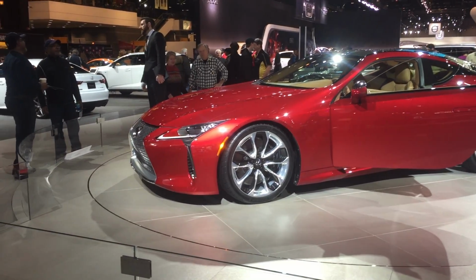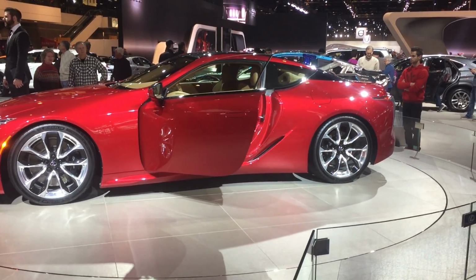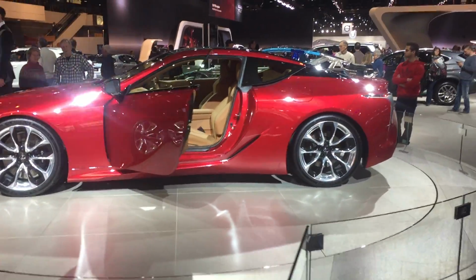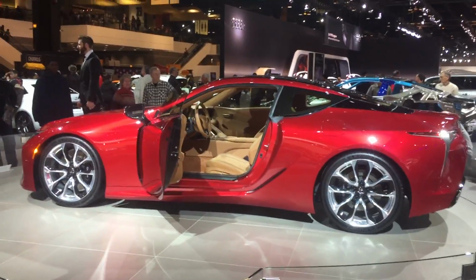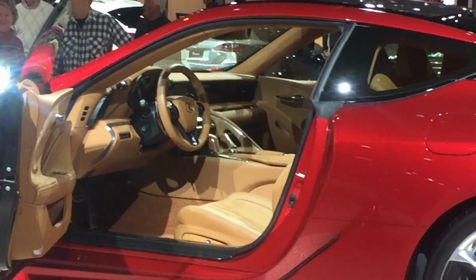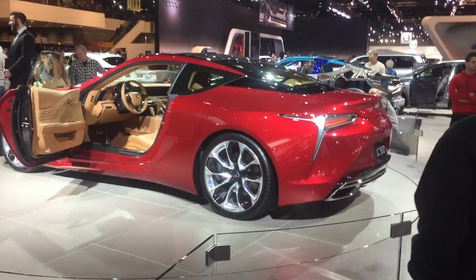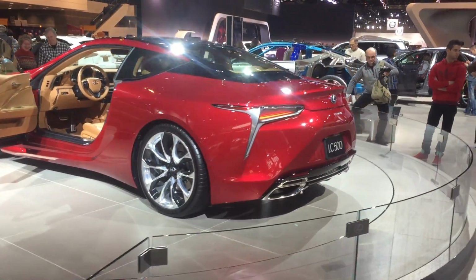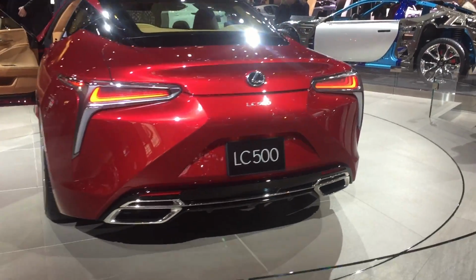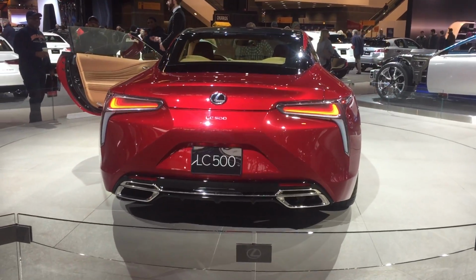Great work on the front design, the grille, the crease, the headlights, the wheels. Everything is very, very close to the concept spec. Even the wheels are about the same design. The mirrors are obviously different, but the interior looks great as well. You see sort of a cockpit setup in there. It's very, very nice. I'm sure they've already announced the hybrid version of this car, but I'm sure there's going to be an F Sport version as well for the high performance enthusiasts. But even the base version is beautiful, I think.